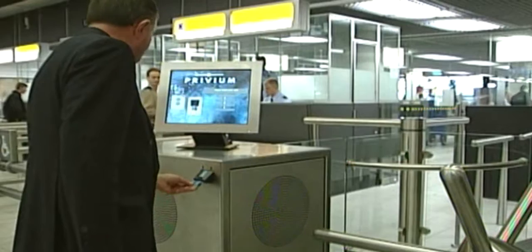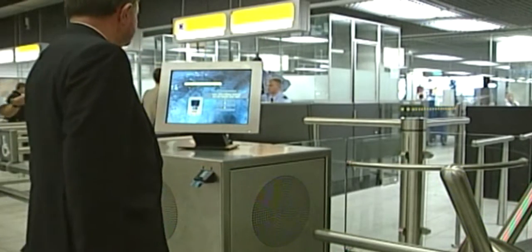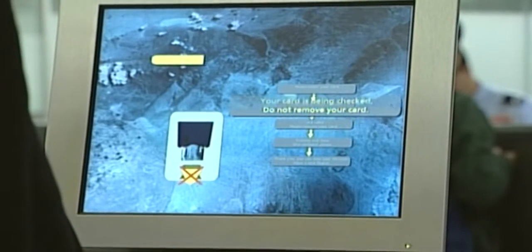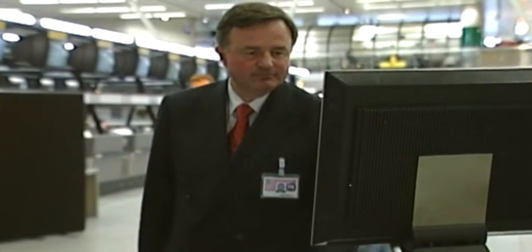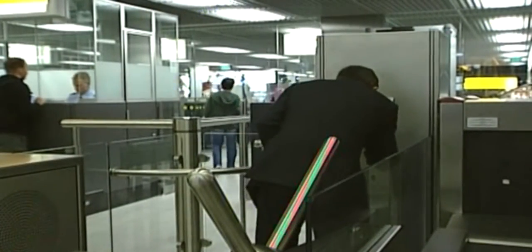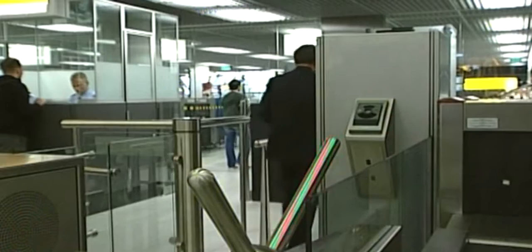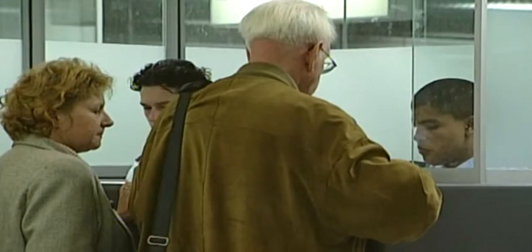To use the automatic border check, passengers must have their iris scanned and details stored on a credit-sized smart card. Once that is done, check-in and clearing passport control becomes simple. Passengers need to insert the smart card in a machine, then look into a camera for a fresh photo of their eye. Within seconds, the system compares the photo with the data stored on the smart card. When details match, admission is granted.